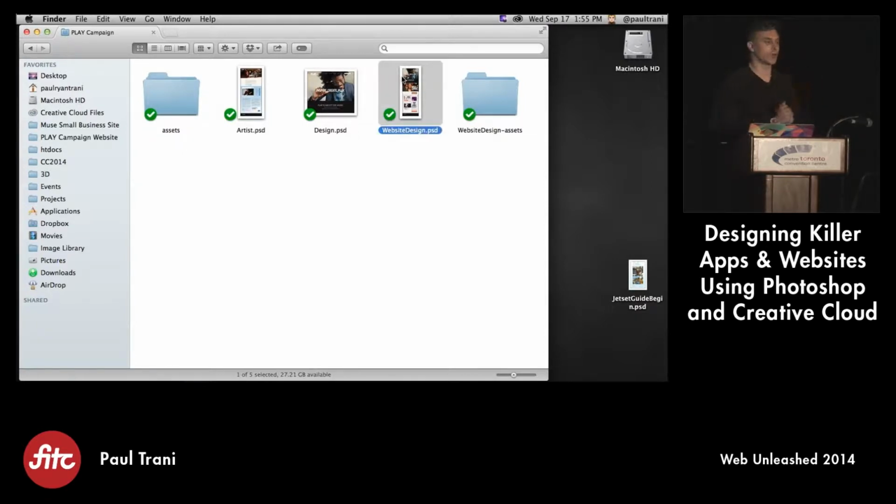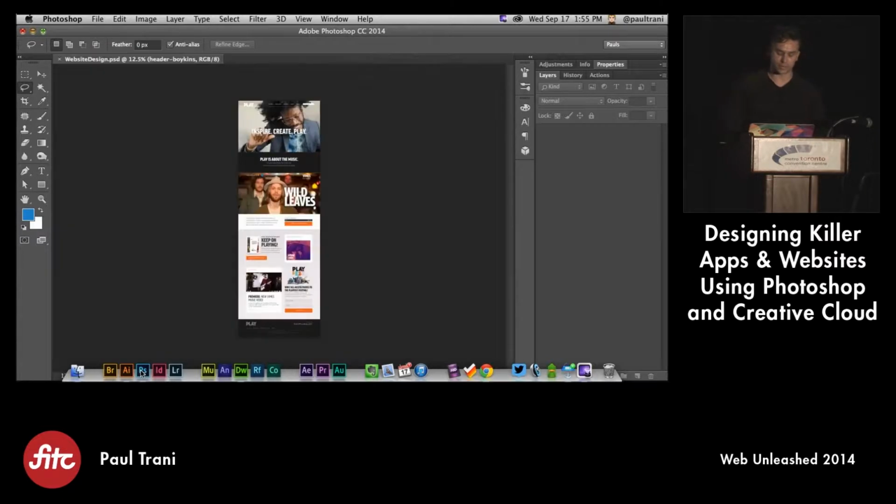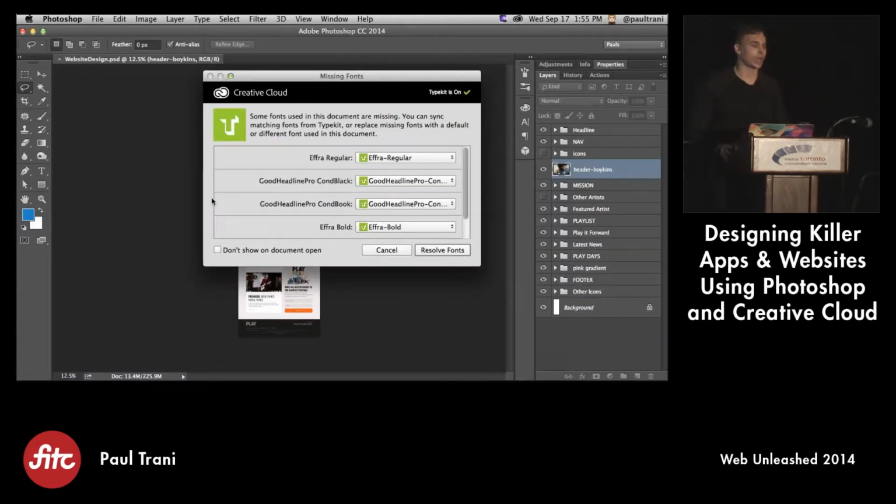So again, they can work on it. We have versioning, so if I don't like what that designer did, I could always roll it back if I want to, right? I wouldn't usually do that, but I could. And then I can continue to work as well, so we can collaborate on files. And I'm just going to open up this file, and this is typically what happens, right? It's like, hey, you know what?